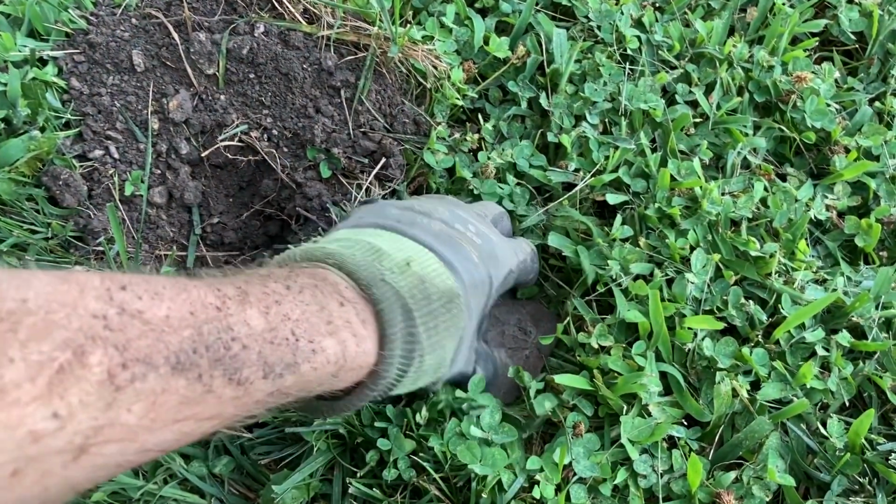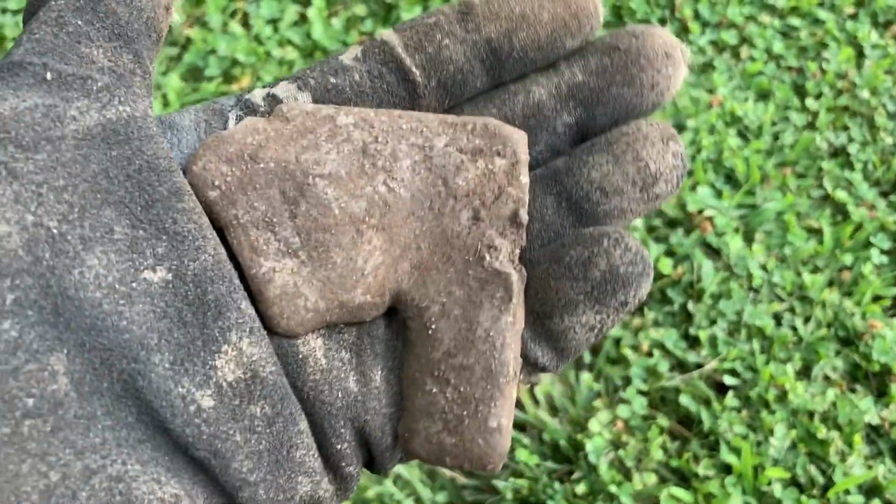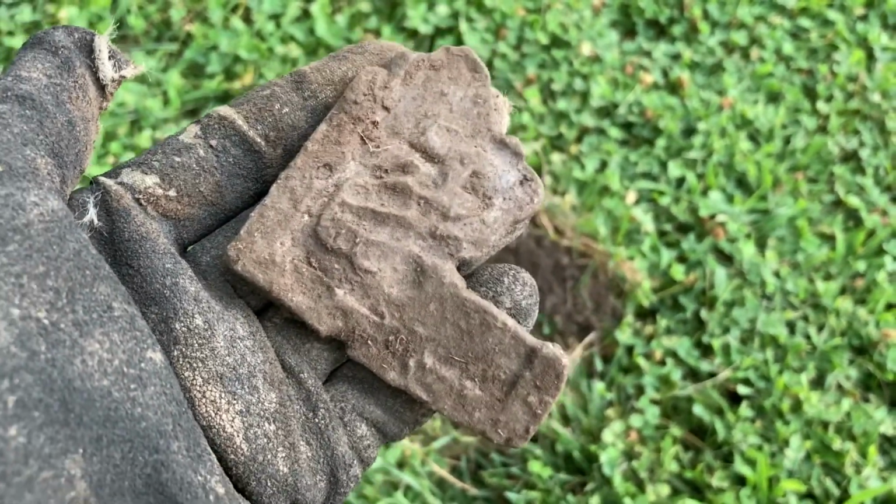Decided to dig up a big old target just now. Thought I was digging up a cam, but got a big old piece of lead actually. Gosh, that's got to be at least 5 or 6 ounces of lead. It's got some weight to it, so we'll get home, recycle it. Not a terrible find, I guess.